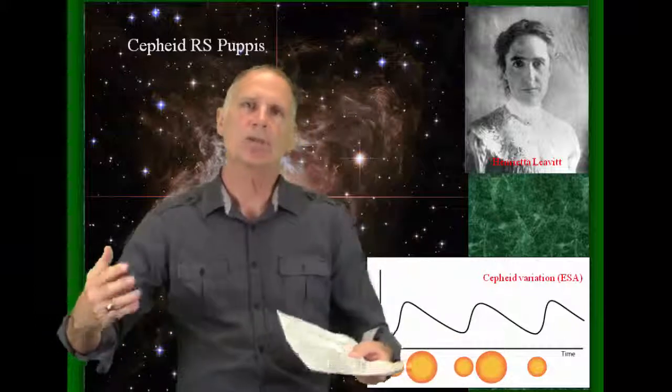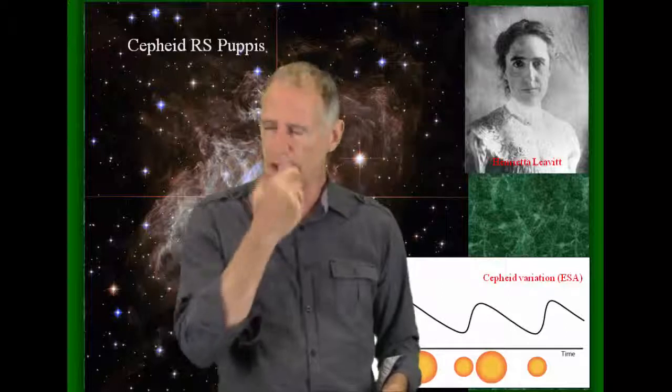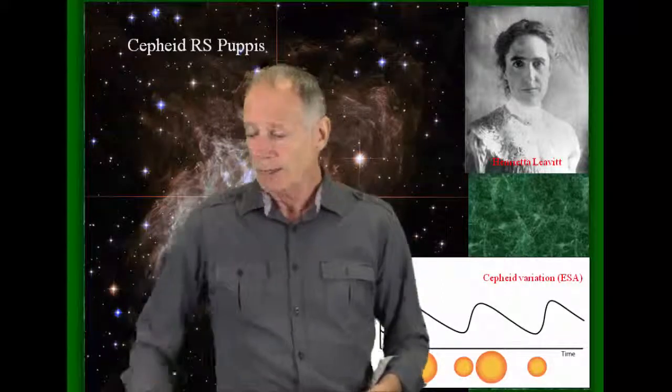A lot of technical terms, no need to get into it that deep, but the key here is if we can tell how far away one Cepheid is, then we can use this distance ladder, so to speak, to keep measuring Cepheids in other galaxies. Based on the apparent brightness of Cepheids and knowing the distance to one, we can then tell how far away each one of those are. And that's what Hubble started to do in the 1920s. As soon as he knew how far it was to one Cepheid, he could extrapolate to other Cepheids.